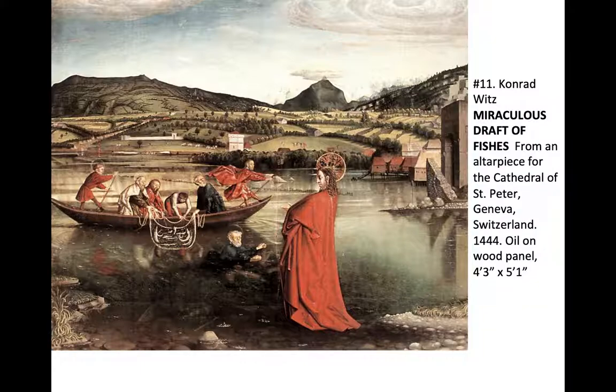Witz sets the scene on the Lake of Geneva with a distinctive mountain rising on the north shore and the Alps shining in the distance. You see that in the background. Peter's body, or actually just his legs here, are distorted by the water. His lower body is distorted by the water.